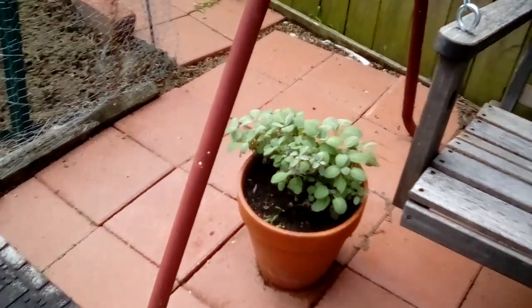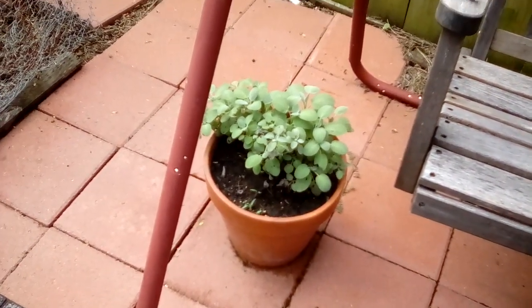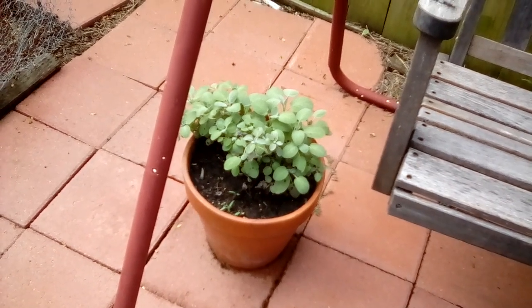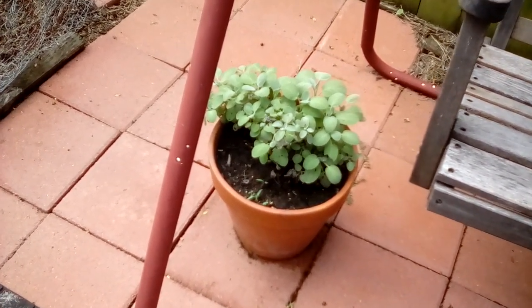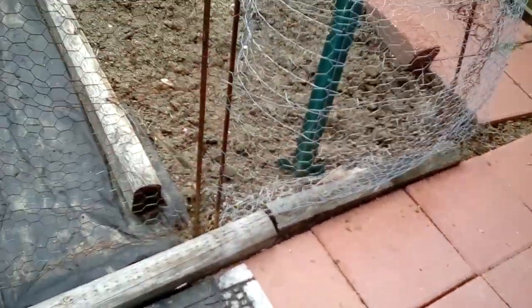This is sage from the same little herb garden that I took out. It was getting leggy, so I cut it back, and now it's growing beautifully. It's nice and full and doing fine.